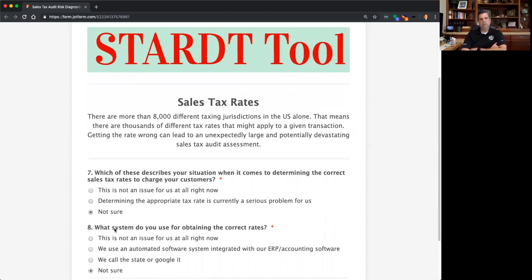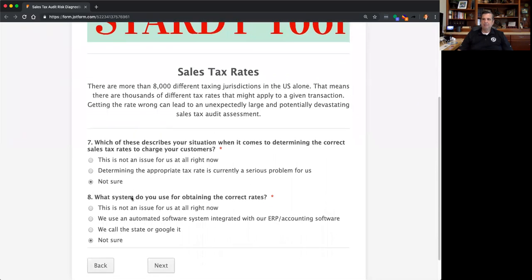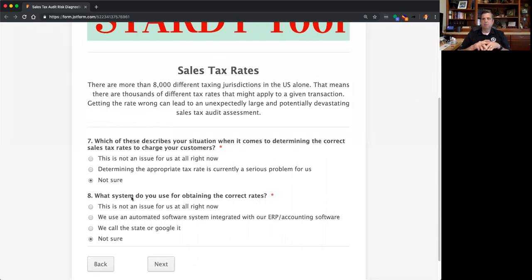But for others of you that sell through Amazon, through your own website, through your own brick and mortar, through other platforms, Walmart or eBay or what have you, sales tax rates is a big problem. So we want to identify, to make this more of a universal question to decide, is this something we even need to talk to you about or you need to be concerned about? We'll ask you, is this an issue for you right now?